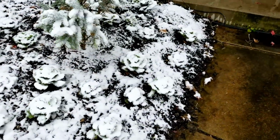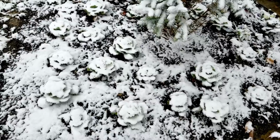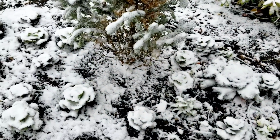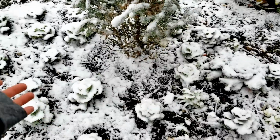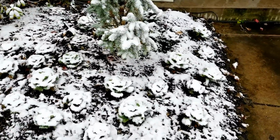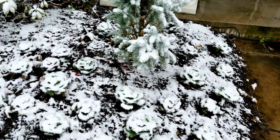Well, how am I even going to show you this? I figured they'd be more visible. I don't know why that's what I thought. I just, for some reason, was like, oh, the snow will be around them, but you'll be able to see them. That's not how this works. Well, you just have to believe me. There's a whole bunch of kale under there. Not cabbage and kale. I'm pretty sure these are all kale.